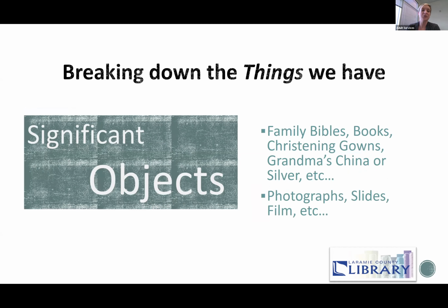Next, we have significant objects, and those are the things that I was talking about that might have been handed down to you. Family Bibles are often something you want to keep. They've been passed down since a couple hundred years ago, furniture, baby clothes, all sorts of things, all these objects that we want to save. And I'm going to include photographs in this section because photographs are much more than just paper. They're definitely a different animal than paper. So we're going to bunch them together with significant objects. And we'll talk about how to preserve those types of things, kind of like slides or home film. We'll group those together.